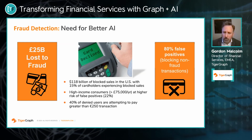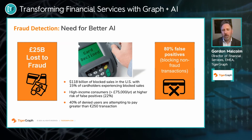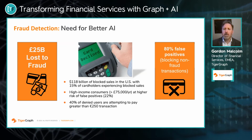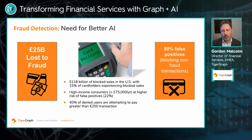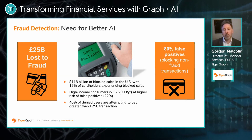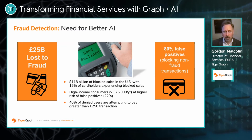And those false positives have a profound impact on customer lifetime value. Not only are they lost transactions, but they also have a negative impact on payment method sentiment. I know, for example, I have a card that I just will not pull out of my wallet anymore when I'm abroad, because for no good reason, transactions get blocked.